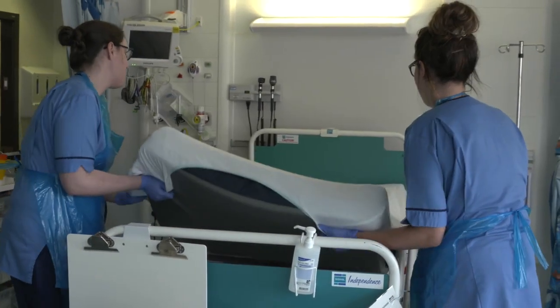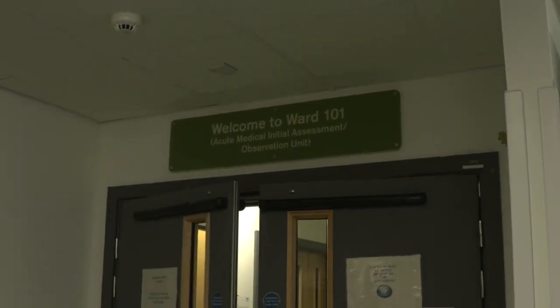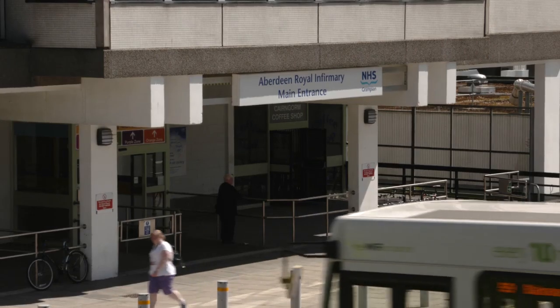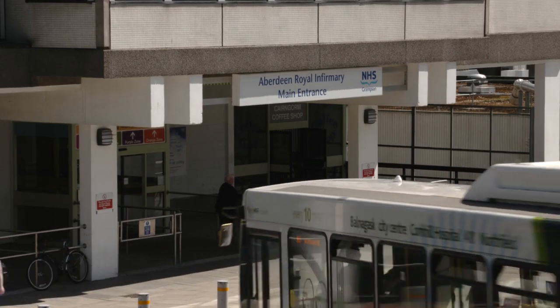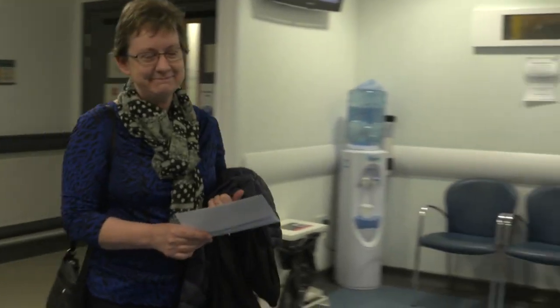You can find us at Ward 101 on Level 1 in the Emergency Care Centre, Green Zone at Aberdeen Royal Infirmary. The AEC is on the floor immediately above Accident and Emergency Department. On arrival, please inform the receptionist on Ward 101 that you are here to attend Ambulatory Emergency Care, or AEC.